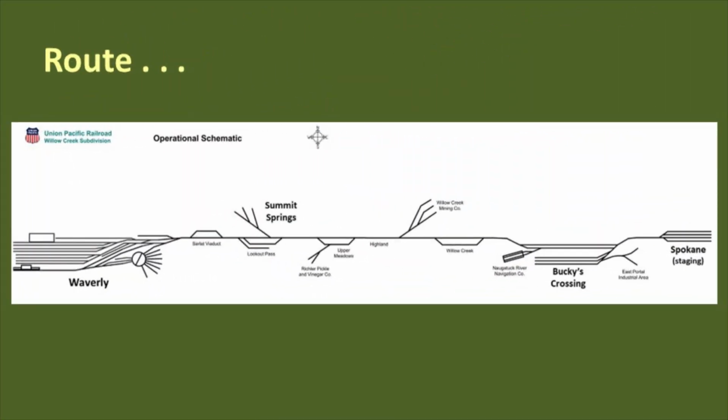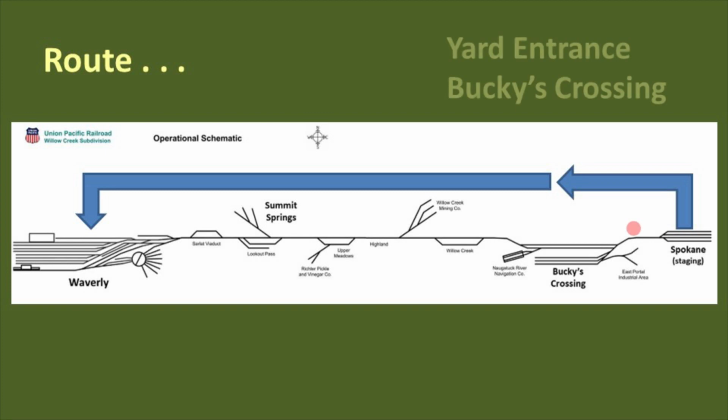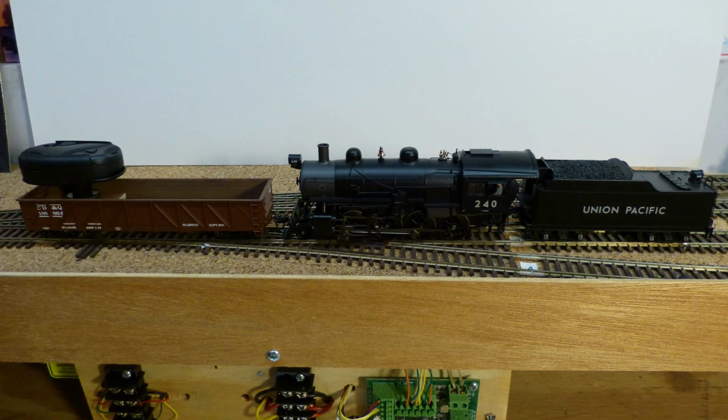Here's the route for your ride today. We'll depart from the Spokane staging yard located in my workroom adjacent to the main train room. We'll travel through Bucky's Crossing and across the entire subdivision to the passenger station in Waverly. Along the way, we'll stop at 2 locations. The first will be the yard signal for Bucky's Crossing. Once the yardmaster gives us clearance, we'll enter and pass through Bucky's Crossing. The second stop will be at the yard signal for Waverly. Once the yardmaster gives us clearance, we'll enter Waverly Yard and proceed to the passenger station and the end of our trip. Okay, let's get ready for our trip.